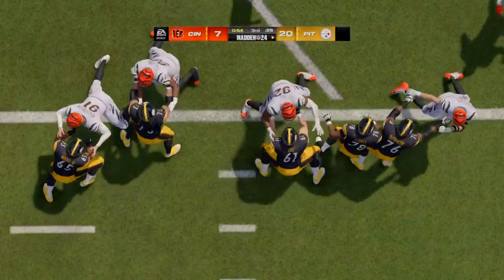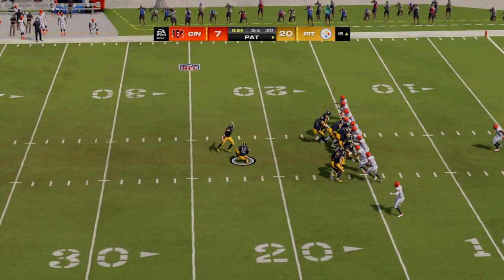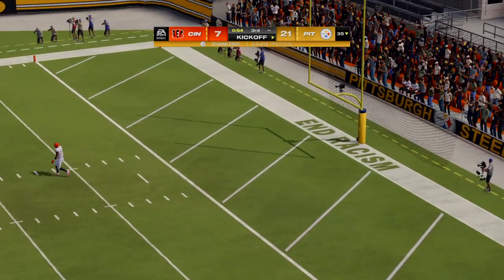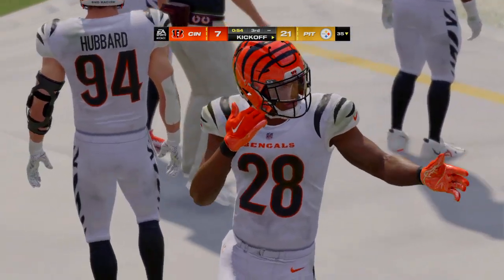But finishes off the drive with a touchdown run, Charles. Remember, he also had a catch on this drive as well. And that's what running backs want to be in today's NFL, a complete back. Three downs, stay on the field, run it and catch it, and he gets it done. Boswell good with the extra point, and it's now 21-7.